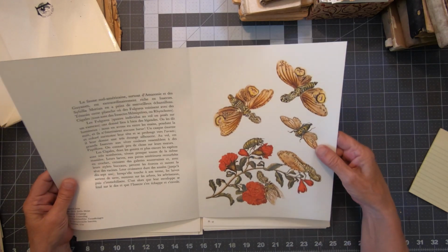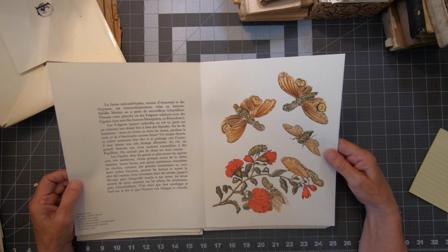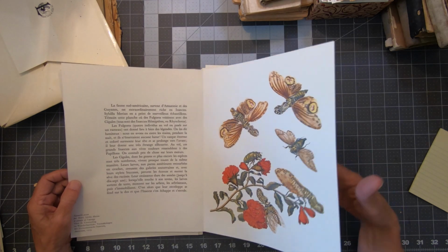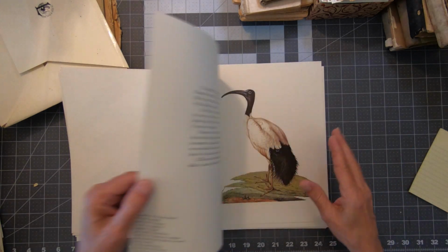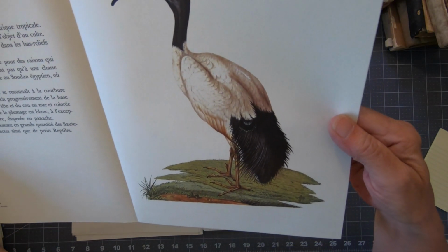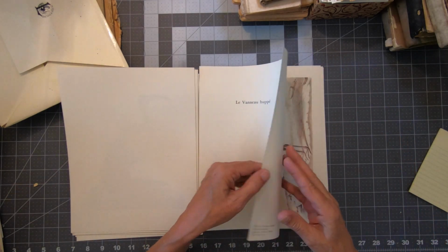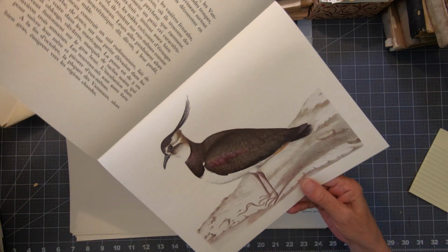Oh, look, those are, what do you call it, cicadas from Amazonia. Well, they are sure weird looking. Ibis. Whoa. I mean, look how detailed. That's a drawing. This is mind-boggling to me. I couldn't believe I got that.